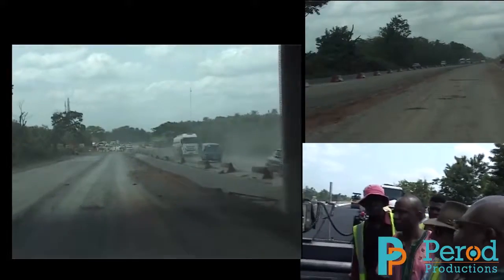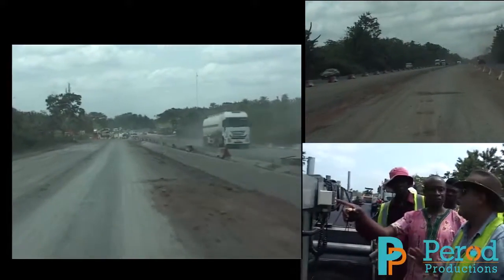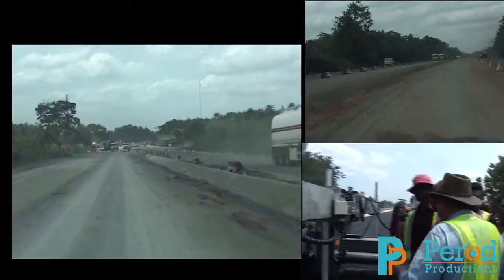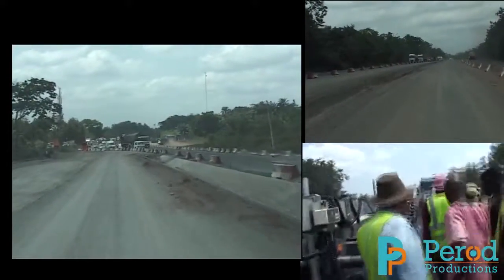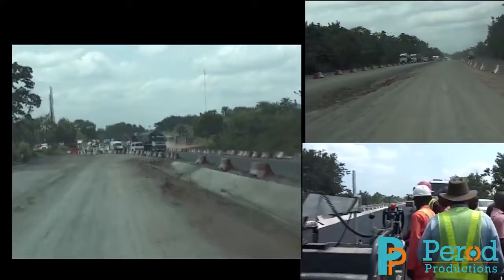The laying of the crushed stone base on the median is completed now for this first phase, before the work on the carriageway begins.